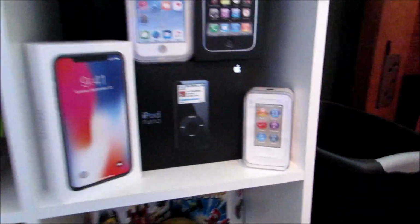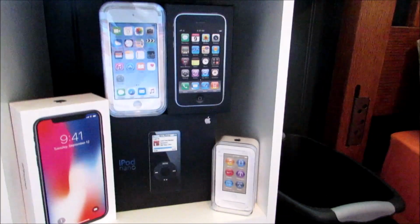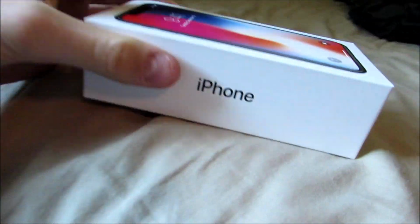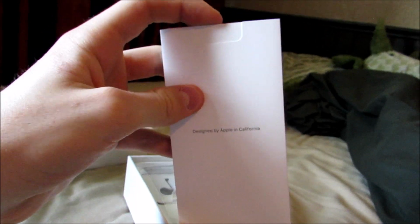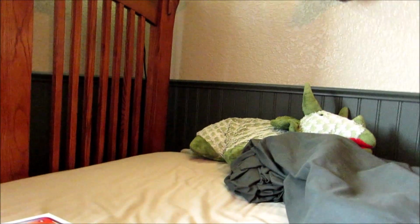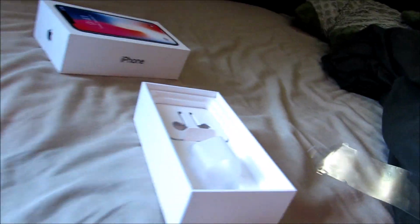Now let's move on to the boxes that I have. This is not where I normally keep my boxes, although I guess I could, but I just put them here for the purpose of this video. So first of all, of course, is my iPhone 10 box. Let's see what's inside. Designed by Apple in California. I always save my Apple stickers. And then I even have the plastic wrap. Pretty much keep everything. So yeah.